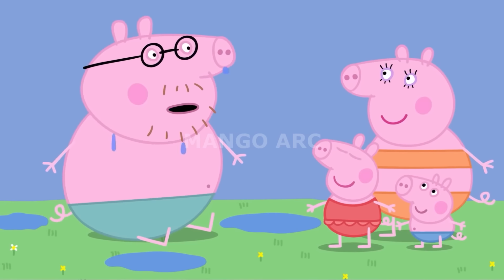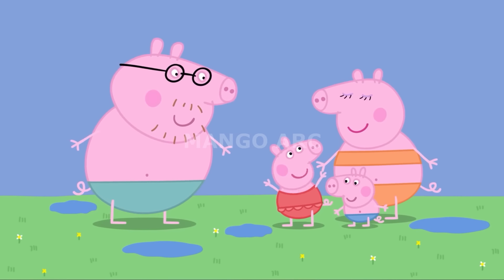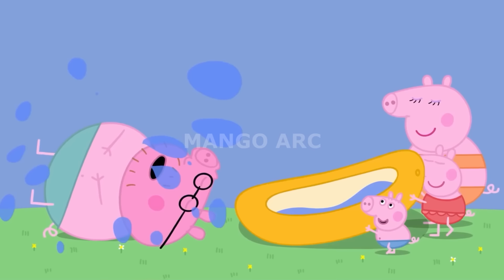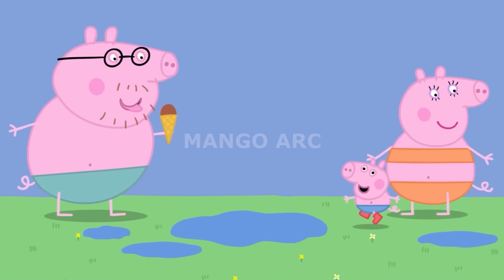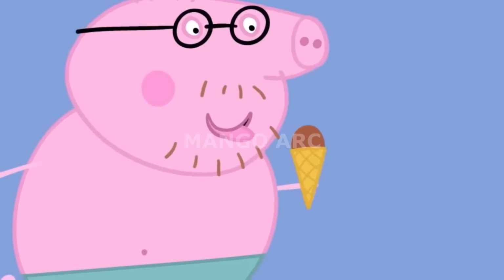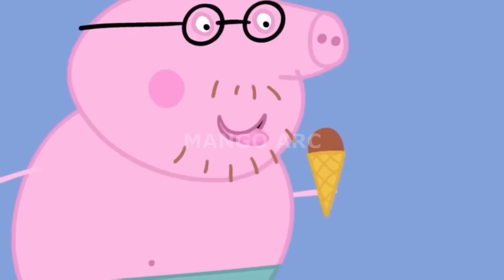What? I wasn't asleep. Look, the puddles are back. What happened to the pool they put in front of Daddy Pig? Peppa and George are wearing their boots. That's the ice cream George ate. Even if George hadn't eaten it, it would have melted by now.